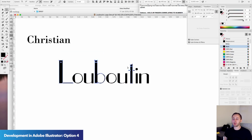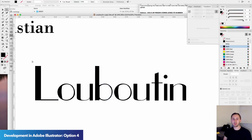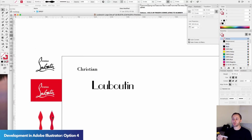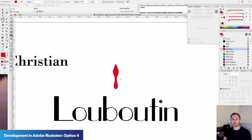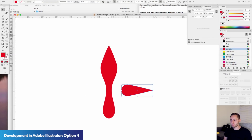I tried it in upper and lower case at first and then looked at adjusting some of the ascender heights, as I noticed they were really tall and it was making it look a bit messy, so I cleaned that up by bringing some of the ascenders down. Then I took the red soul icon and added a couple of little spikes to the side of that, with careful spacing in the indent in the soul.